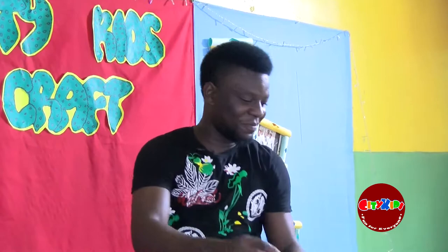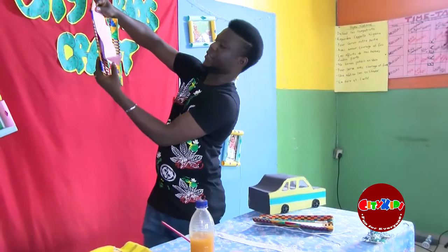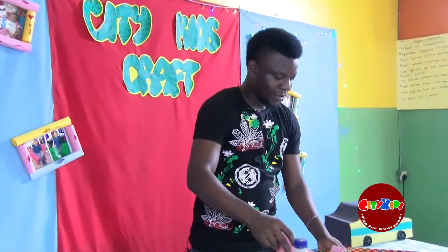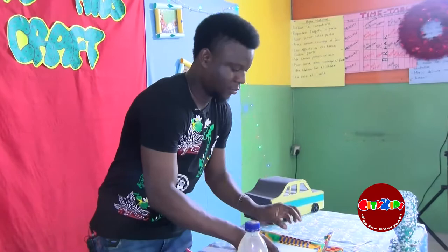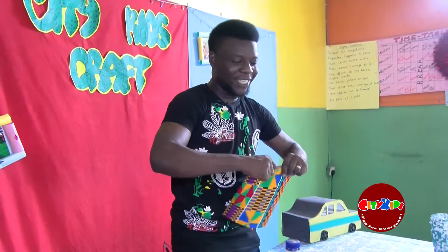I need to get the same length. So you measure, then you fold this on it to get the same length, which I've done right now. I do the second one like that too. I fold on it to get the same length. Put your hands together for yourselves. Thank you so much for watching. So let's go on.